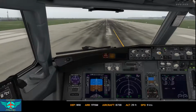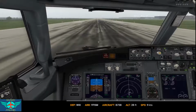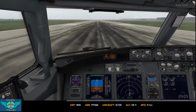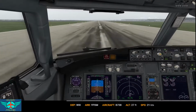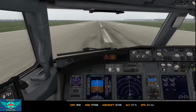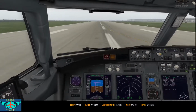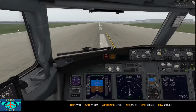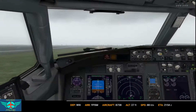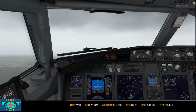Here we go. Engine's up to 40%. Wait for that to stabilize. Looks good. Toga. Airspeed's alive. Knots. Checked. V1, rotate. Rotate. Positive rate. Gear up. Pitch up to about 15 degrees here on the climb. 400. Check. RTO can come off.